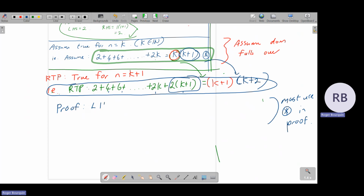So my proof. I start with the left-hand side. Stay with me, Eva. Okay. The left-hand side, okay. Right. It's this whole thing over here, right? So I just rewrite the left-hand side. So the left-hand side is 2 plus 4 plus 6 plus ... plus 2k plus 2 times k plus 1.